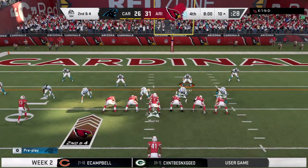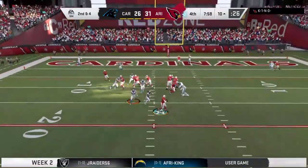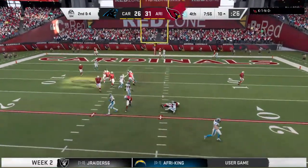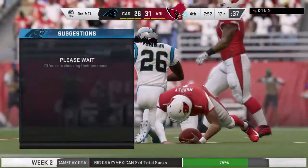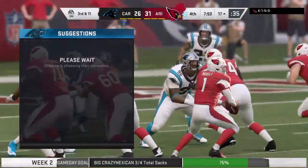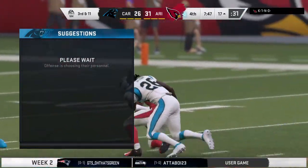22, jet, cover. 22, jet. Play action. Now it's Murray. Rush coming, and he's taken down. That's a corner that got in there for the sack. Dante Jackson. But nothing takes a start to have a good drive quite like a big loss on a sack, does it?